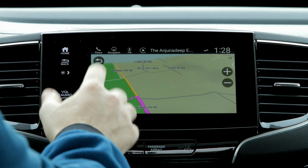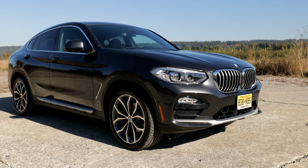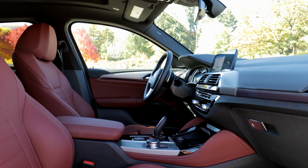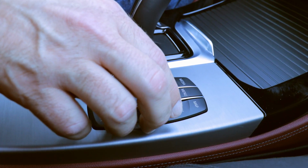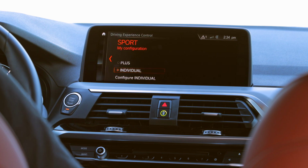Upon its debut, BMW's iDrive became the poster child for cumbersome infotainment systems. But the version of the software in the 2019 X4 shows the designers have learned a lot since their initial efforts. The system responds quickly, and the 10.25-inch widescreen display looks great on the dash.